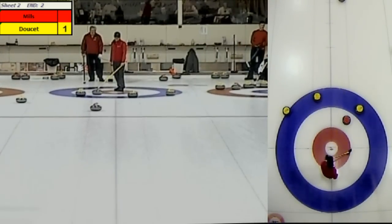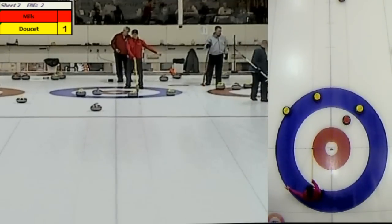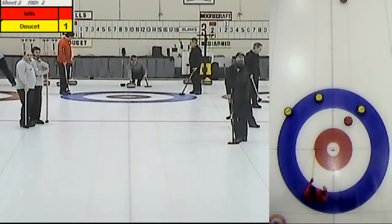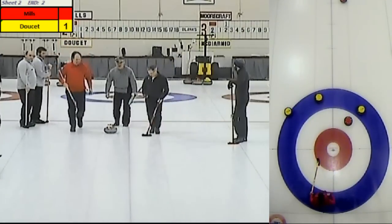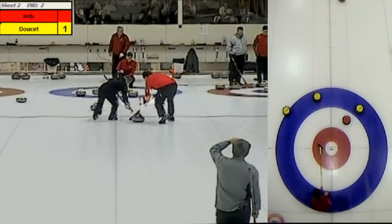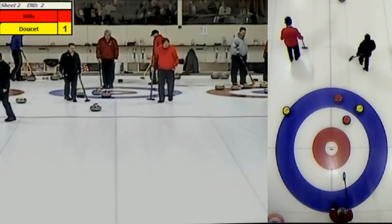Just thinking about drawing behind that. So he's going to try to draw behind his own rock to the 4-foot. Not concerned at all about the 3 in the top 12. Sweepers are saying it's a little heavy. Now they're sweeping for line since they can take out that 1 on the top 12 and roll over. And it looks like it rolls over to 3rd shot.